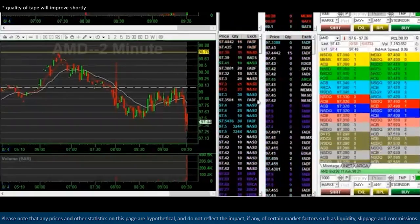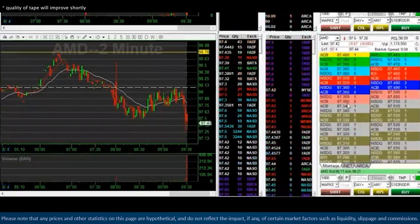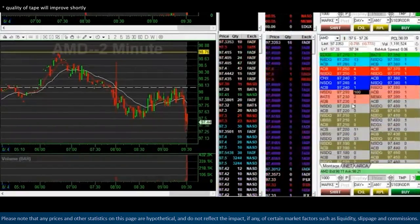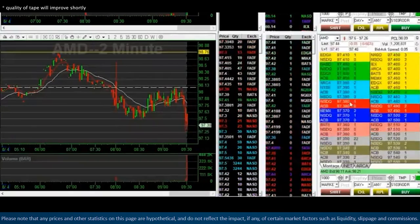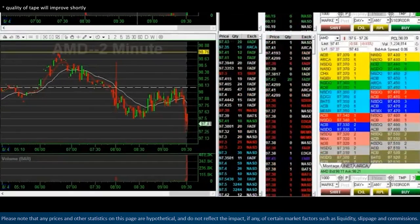97.59 was where we opened up. We end up in a tight range, I'd say 20, 30 cents. We're not really being able to break 97. 97.59 was the open, like I said.